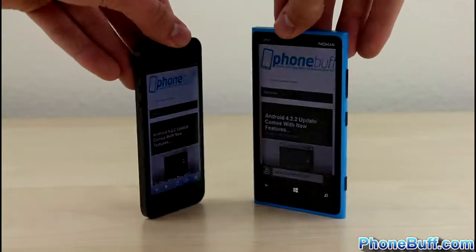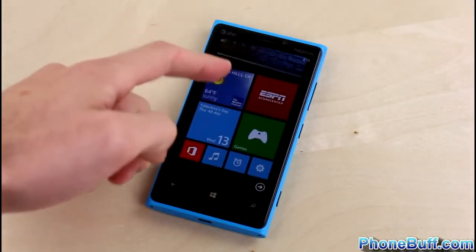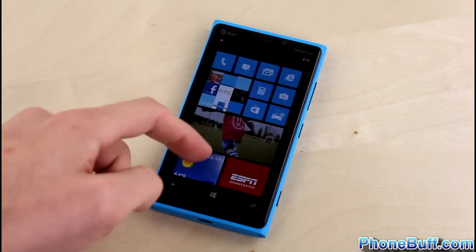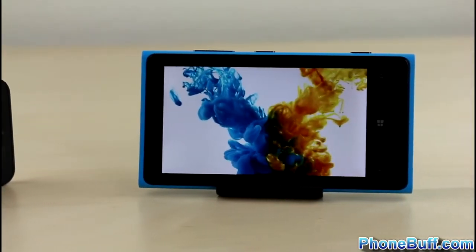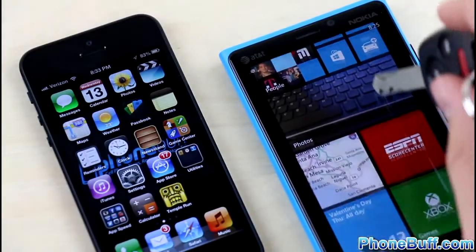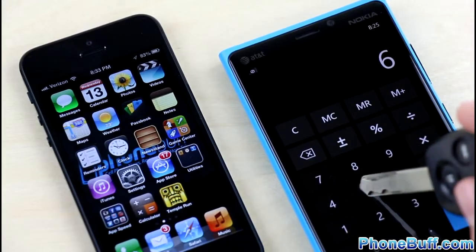But from our experience, the iPhone 5 looks brighter when indoors and seems to have slightly better viewing angles as a result. However, the ClearBlack technology in the 920 that causes this makes up for the dimmer screen with better outdoor visibility. When you consider the bigger screen size, higher HD resolution and pixel density, along with its more sensitive touchscreen that can be used with gloves or a pen, you have to give the win to the Lumia 920 in the display category.